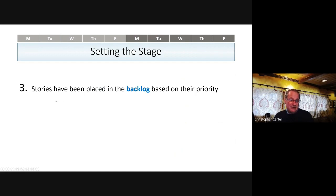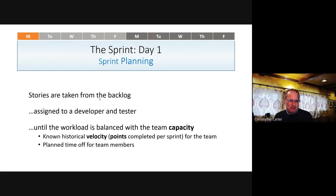And then finally, those stories will be put in the backlog once they've been approved. And so the backlog is basically just a list of work items that can be taken in order into the sprint for people to work on. So let's get back to your first Monday.